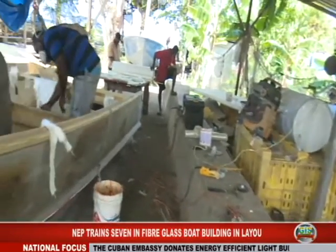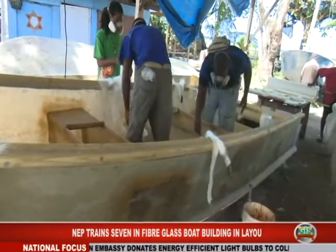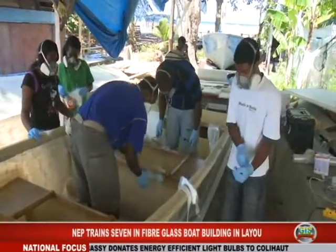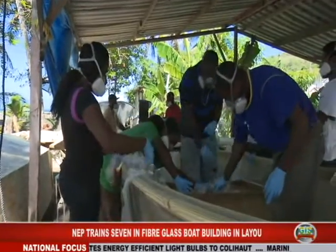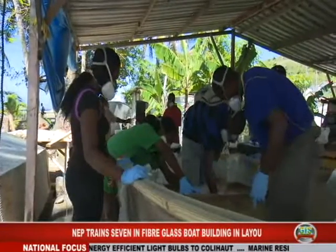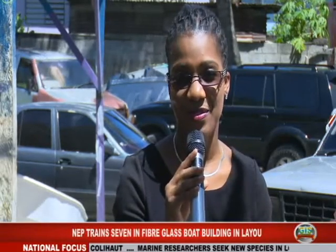There are plans to assist Carrot with a bigger and better workshop to continue this work. For now, all the participants will be absorbed for employment in this workshop following graduation in March. There are also other young persons in the Layu area under the NEP working with the cleanup and beautification project. For GIS News, Kimani Serja reporting from Layu.